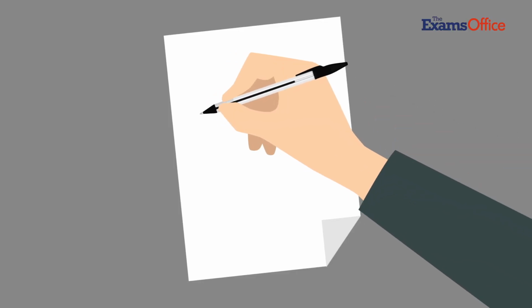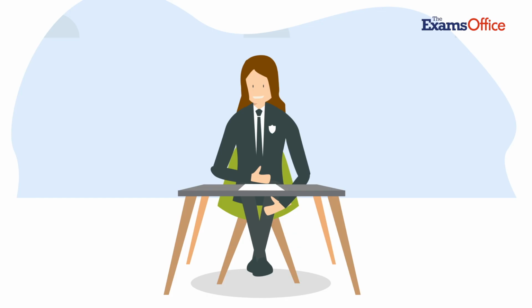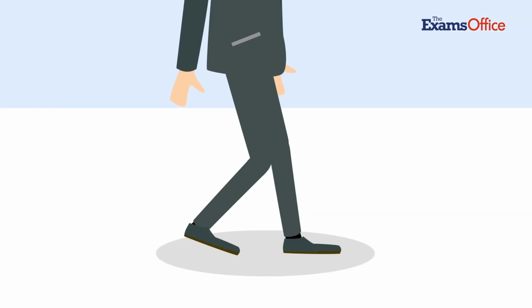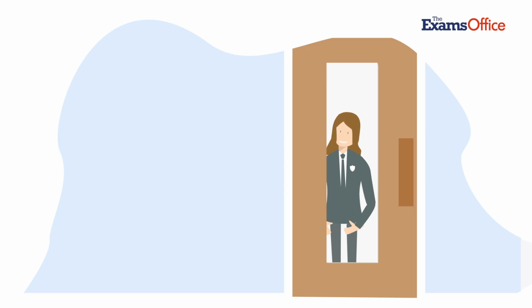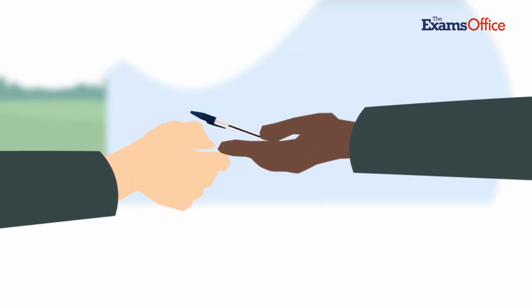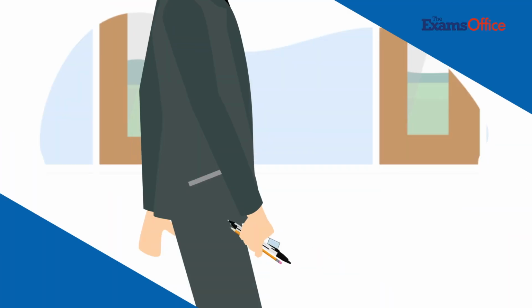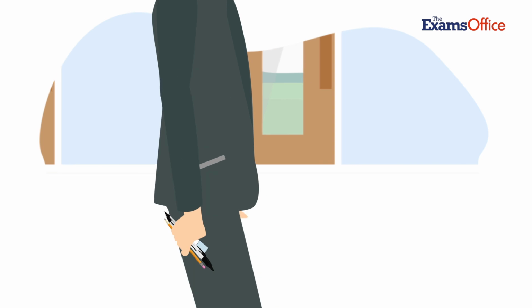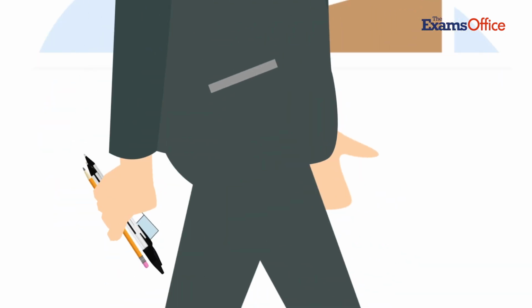You must not write inappropriate, obscene or offensive material. If you leave the exam room unaccompanied by an invigilator before the exam has finished, you will not be allowed to return. Do not borrow anything from another candidate during the exam. Only take into the exam room the pens, pencils, erasers and any other equipment which you need for the exam.